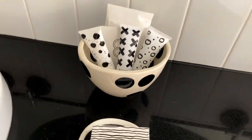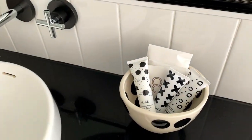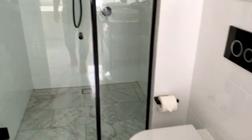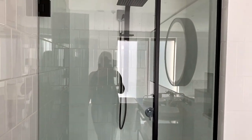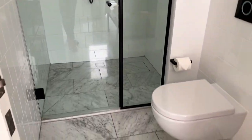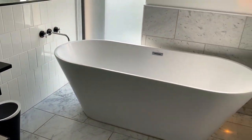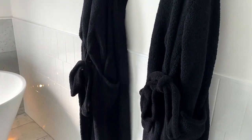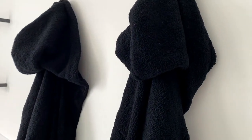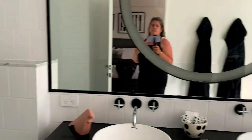And some skincare products by, looks like, Alice brand. And then obviously the toilet, and then a decent sized shower actually. Good shower head. Looks nice and clean, tidy. And you know, monochrome, which is nice. Couple of robes, which is good. So all in all, a really good sized bathroom, really good.